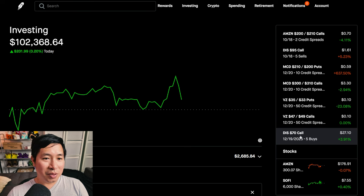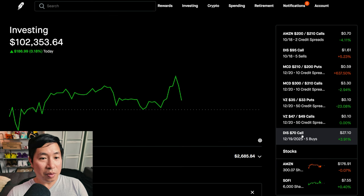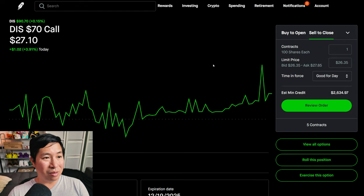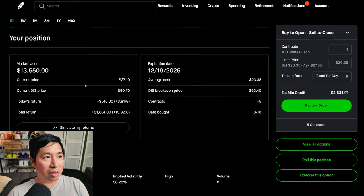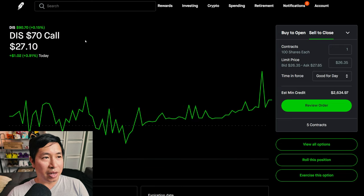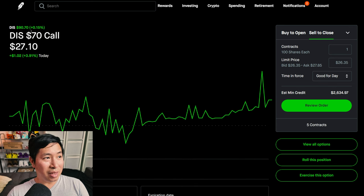Disney, okay. I do have the $70 call expiring at the end of 2025, which is very long from now. The break-even price is about 93, because the average cost was only $23, with a $70 strike price. So about $93.40 break-even. And Disney's pretty close. It's at 90 right now. So we'll see what happens.